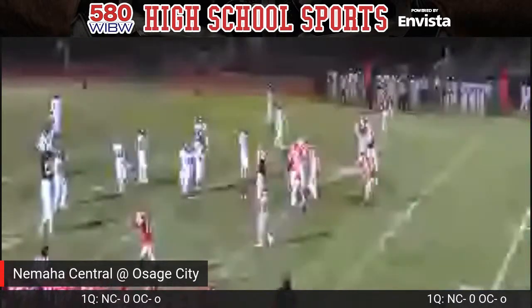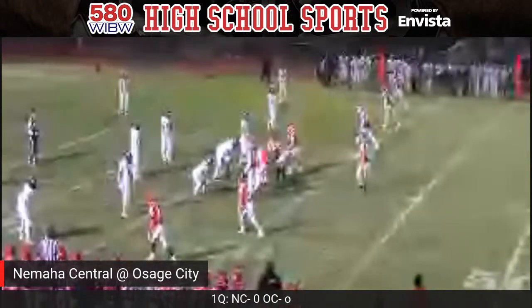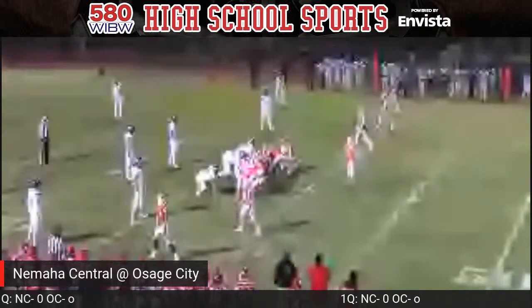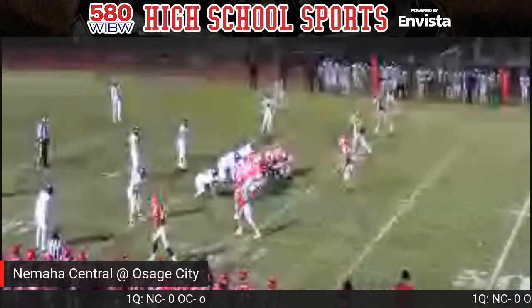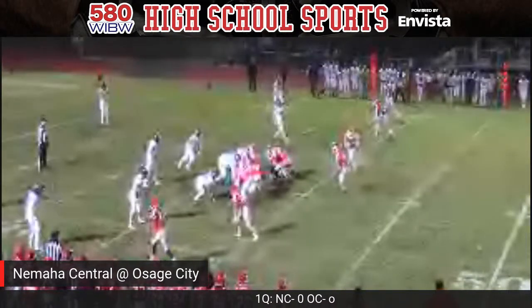That was a nice run, and you can see he's got a little attitude behind him there, trying to dish out punishment as well. 3rd down and 3 for Osage City. 8:13 to go in the first quarter. No score in this game. All 5 receivers spread out across the formation on 3rd and short. Nemaha Central showing man defense.